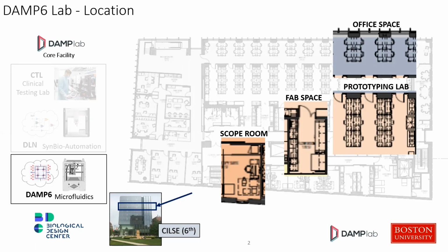All right, so we're going to be visiting this building shortly, in 10 to 15 minutes, and the microfluidics fabrication is located on the 6th floor. And it looks like that. So we have an office space which we share with Cider Lab, and then there's a prototyping lab, fab space, and scope room. And that summarizes what we do. We design things, we fabricate, we assemble, and then we test, right?